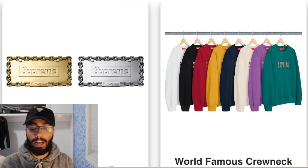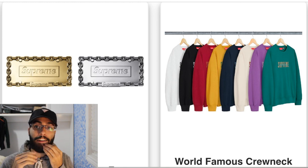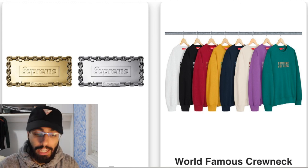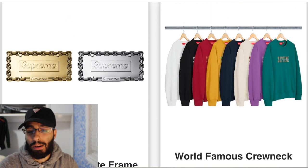Accessories always do good over time, and this is going to be saturated on the market just because it's cheap in the beginning, but I feel like after a while you're gonna see this item shoot up over time in value. I'm probably gonna go for this item if I go for anything this week. It's gonna be the chain license plate frame, or whatever it's called, license plate. That's what I'm gonna go for this week.